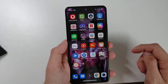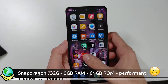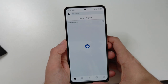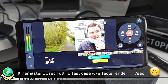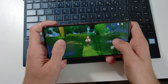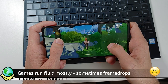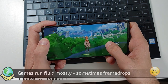The Snapdragon 732G in general performs well in everyday usage. Apps run fluid even with 120Hz, though sometimes I can notice the frame rate dropping a bit lower, which I don't have in comparison with my Xperia 5's 120Hz display, which is constantly running smooth. Games like Genshin Impact run fluid most of the time without big issues and are a lot of fun, especially with the stereo speaker setup.